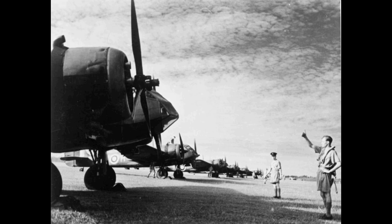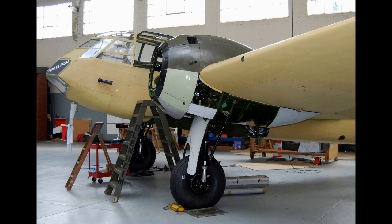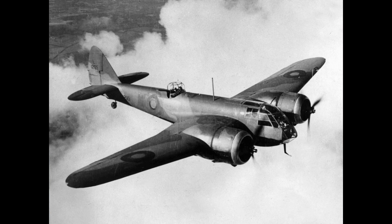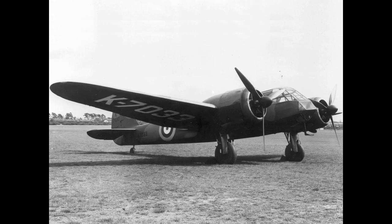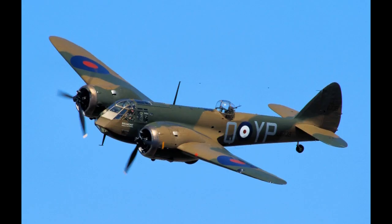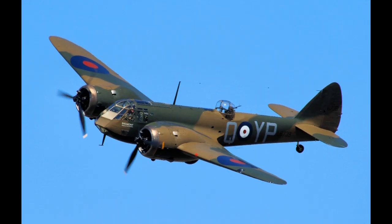In addition to operating as medium bombers, both versions were converted into heavy fighters by the addition of a gun pack with 4 Browning .303-inch (7.7mm) machine guns mounted under the fuselage. The Mark IV was also used as a maritime patrol aircraft, and both aircraft were also used as bombing and gunnery trainers once they had become obsolete as combat aircraft.